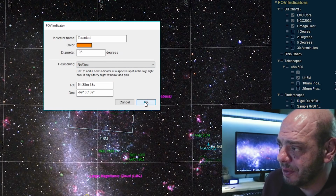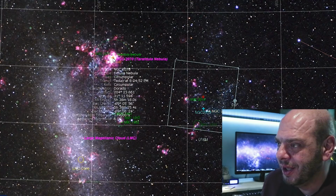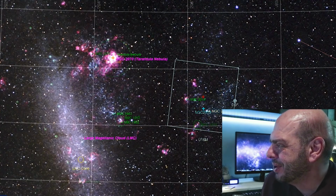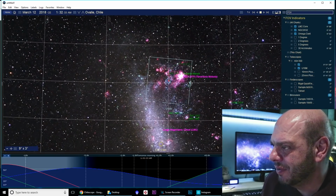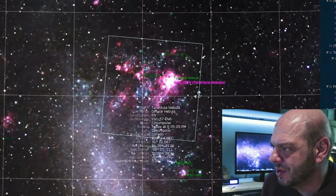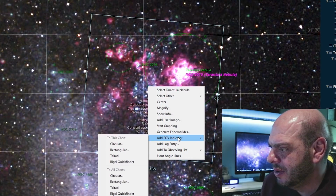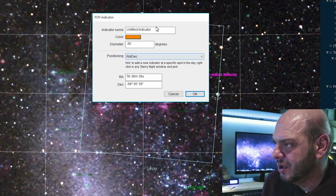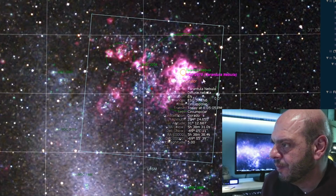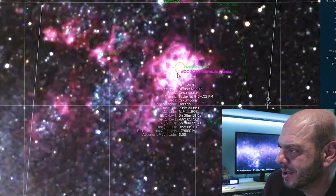I mean, it's showing me right here what it is, but I'll press OK, and as you can see, it's put it in the wrong spot. It's put it right on the Tarantula Nebula. So I'm just going to remove this and delete that. Again, let me center this and give this one more shot. Let's zoom in here. I want a field of view indicator right here. Add a field of view indicator, circular, and 0.05. I'll leave it untitled for now. And again, it keeps marking the Tarantula. Boy, what a pain this is.